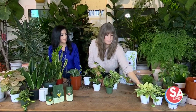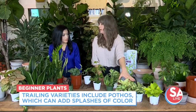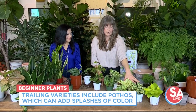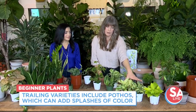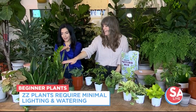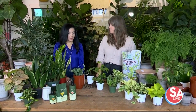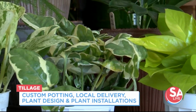And then we also have some trailing varieties of beginner plants. These are all in the pothos family. They're all going to be very easy to care for in regards to the lighting that they need and the water requirements that they have, but they give you splashes of color. So there's a big family of plants that will trail and aren't just green or green with a little bit of yellow in them. Then finally, the ZZ, one of our favorites. Everyone needs one in their collection. Minimal watering, minimal light requirements, but easy. And you guys are here to answer all the questions. I love to talk plants.